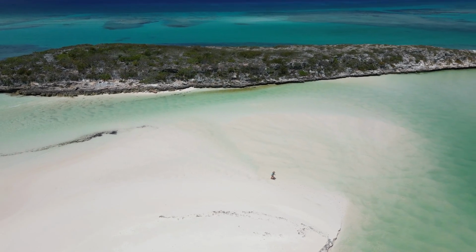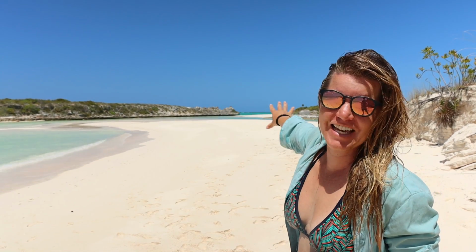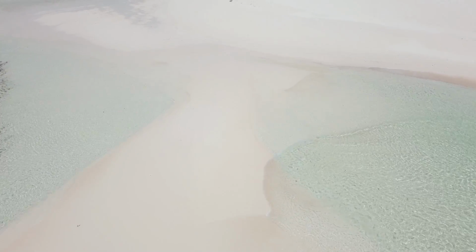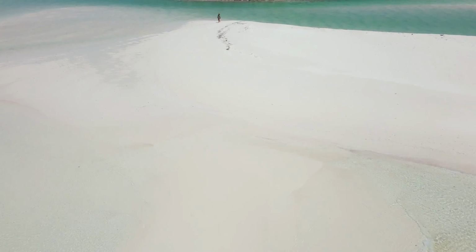So we've got all of the jobs done on board and we've come just 1 mile around the corner and we've got this spectacular beach all to ourselves. Absolutely gorgeous. I think this is the most beautiful place we have been to in a long time.